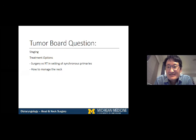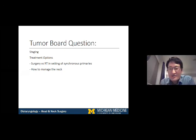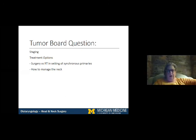Susan? Yeah, no, I'm here. Can you hear me? What was your plan for the neck for this case? So if I'm managing the primary in a minimally invasive, like laser or robot way, then my plan for the neck is typically radiation. I will reserve surgical neck dissection for something I'm doing surgically overall.